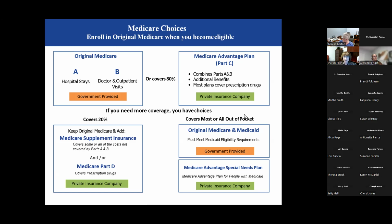And sometimes they're not getting those tests and those services or buying their medications because they feel like they can't afford it. I'm going to talk about some programs today that include Medicaid to go along with the Medicare that can help reduce those out-of-pocket costs. So if you're on original Medicare and you get Medicaid, you can have your Medicare and Medicaid that way.